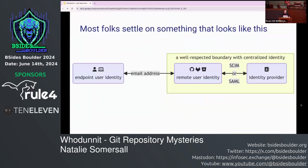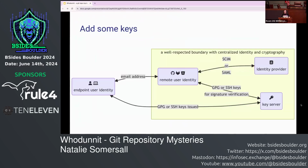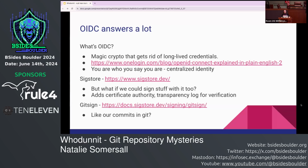Most folks settle on something that looks like this. If you want to add a little crypto, it looks like this. So you add a key server, and you're having a second factor for that endpoint. But OIDC is really, really promising. I'm going to say it's magic crypto. It's not. It is OpenID Connect, an open identity connection. So it is, you are who you say you are. It provides a central identity on a short-lived credential.